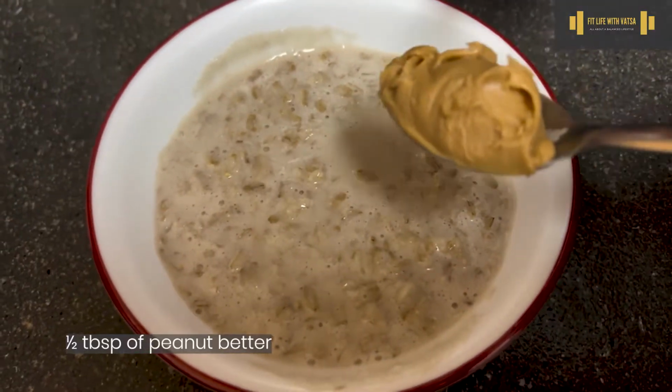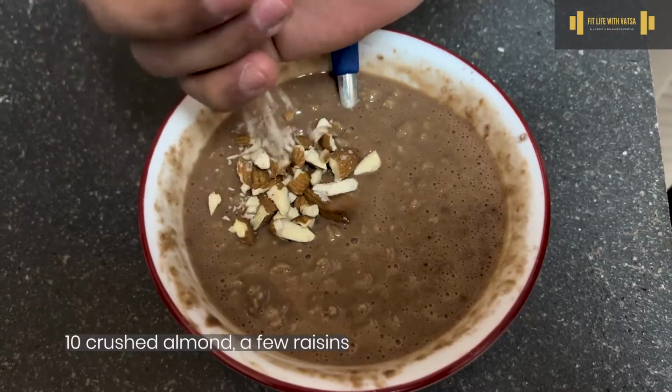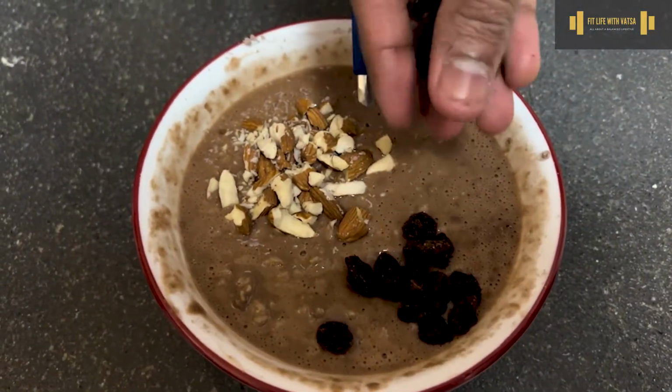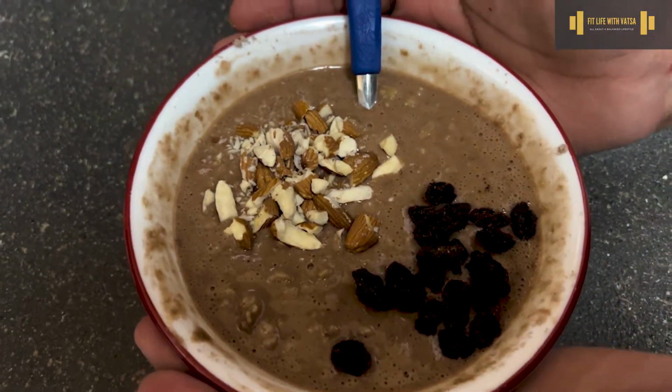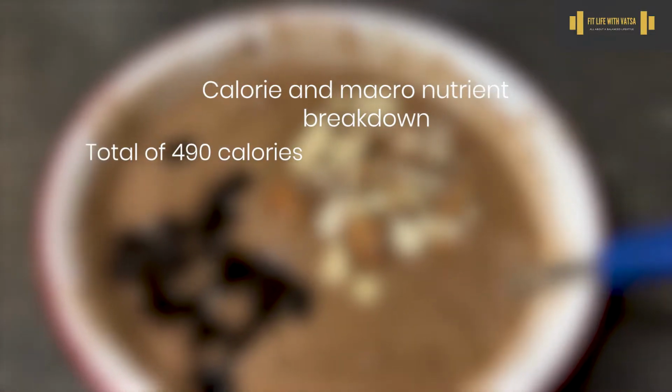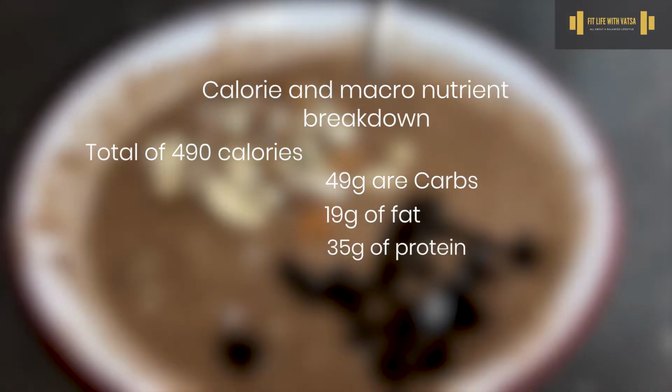Along with that, I added half tablespoon of peanut butter, 1 scoop of whey protein, 10 crushed almonds, and a few raisins, and there you go. Your high protein oatmeal is all set to be eaten. Delicious. Moving on to the calories and the macros for this recipe, it is a total of 490 calories, of which 49 grams are carbs, 19 grams are fat, and 35 grams are protein.